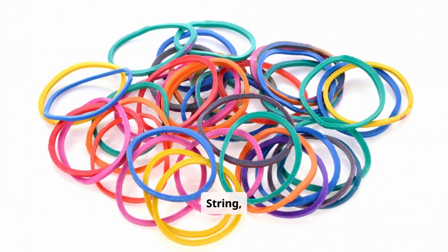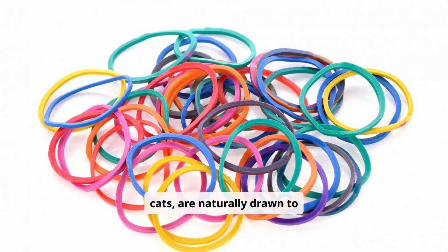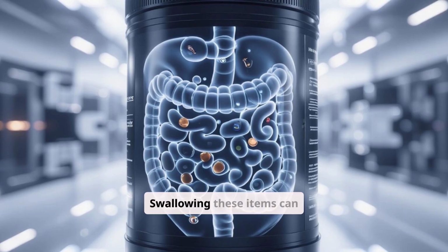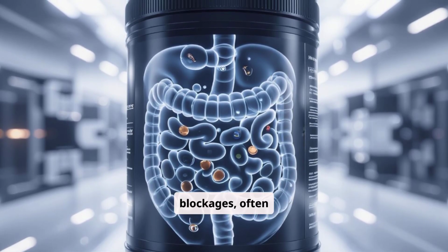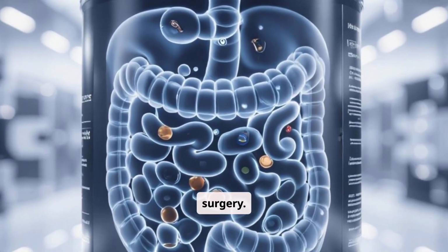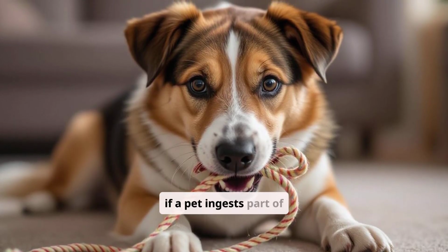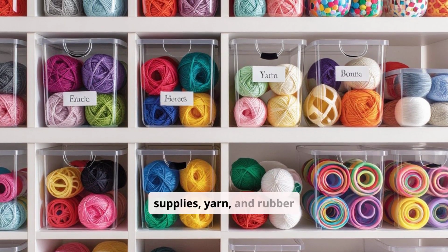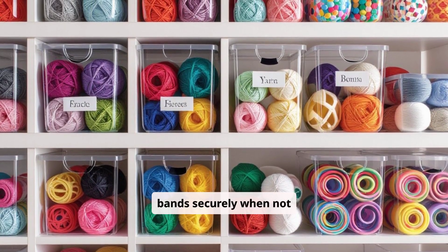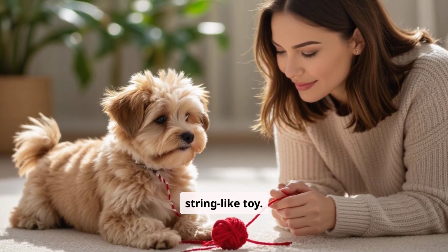String, yarn, rubber bands. Pets, especially cats, are naturally drawn to string-like objects. Swallowing these items can cause serious intestinal blockages, often requiring emergency surgery. Even playful chewing or dragging can turn dangerous if a pet ingests part of the string. Store crafting supplies, yarn, and rubber bands securely when not in use. Supervise pets during play with any string-like toy.